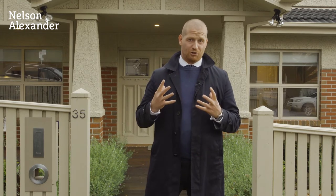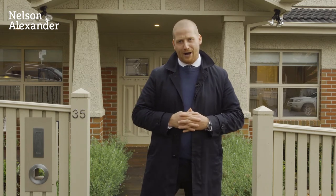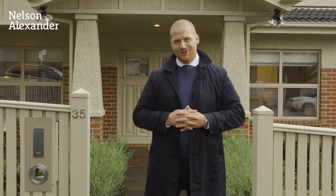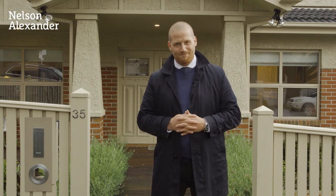It's bathed in natural light. It's on its own substantial land offering in a central and convenient part of Ivanhoe. This is something we're really excited to show to you. Come inside and enjoy a tour of number 35 Forster Street.